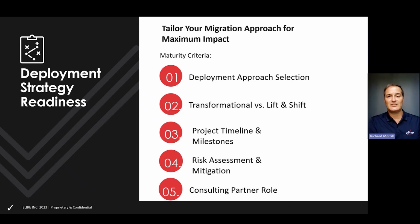The first of the process maturity is deployment strategy readiness. And this really involves tailoring your migration approach for maximum impact for you and your organization. And as an organization, have you made your deployment approach selection? And is everyone behind it and bought into it? And by deployment approach selection, I mean, at least at a big picture, are you going to go big bang? Are you going to go with a phased coexistence approach? The phased coexistence approach might mean keeping some modules on-prem and some in the cloud. If you're going phased, what's the order of those modules, right? Are all of those decisions made, and are people bought into them and supporting them?